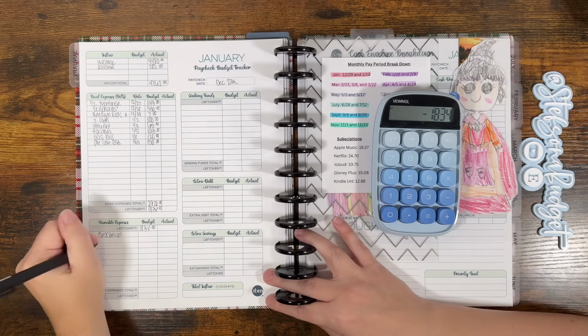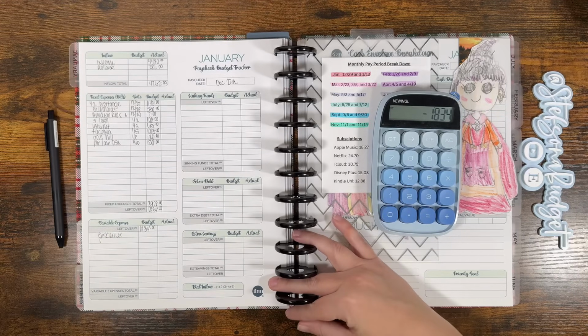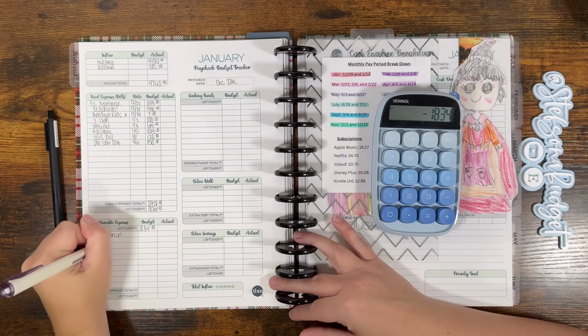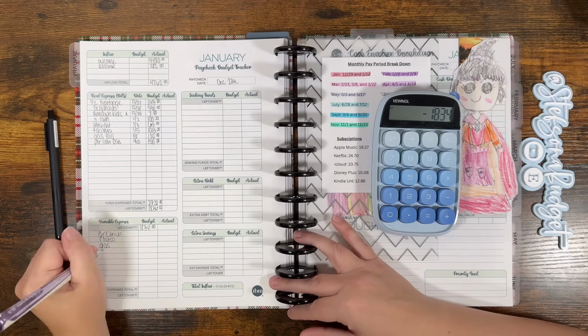Oh my goodness, guys. My hand is not wanting to write out the groceries. All right, let me switch the pen because this one's getting funky on me. I think sometimes it's the paper.